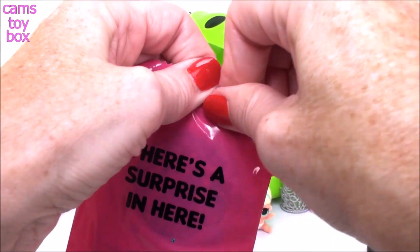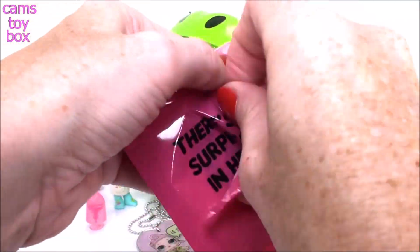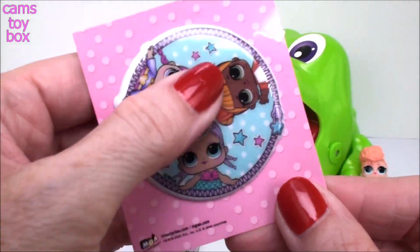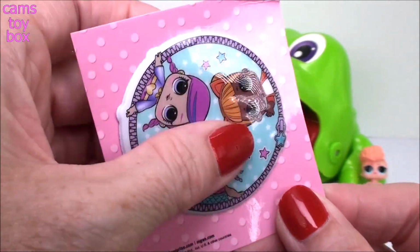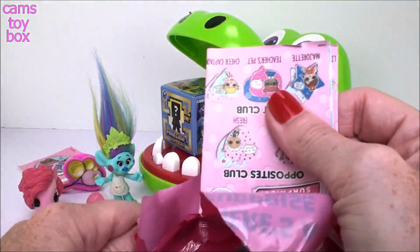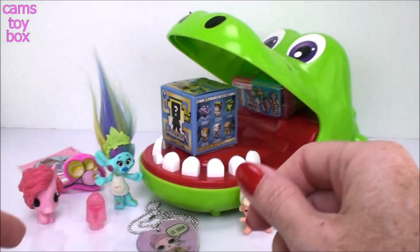Inside of the other bag is a surprise, which is an awesome puffy sticker. Look how cute that is. And a puffy sticker is one that sticks up and you can squeeze it and push down on it. That's adorable. And here is the collector's guide that you get in order to check off the different fashion tags that you have gotten.